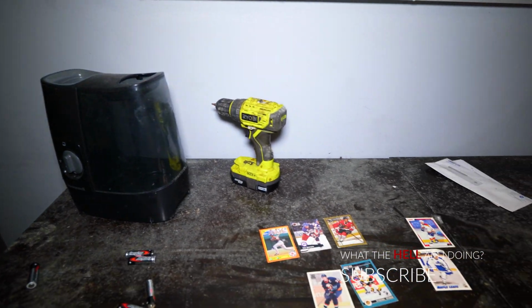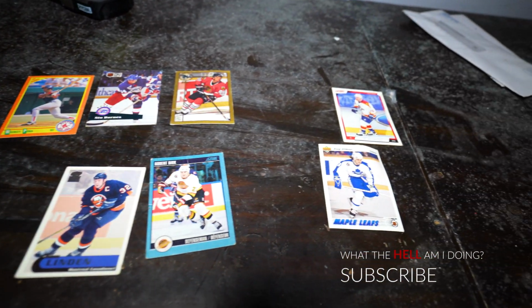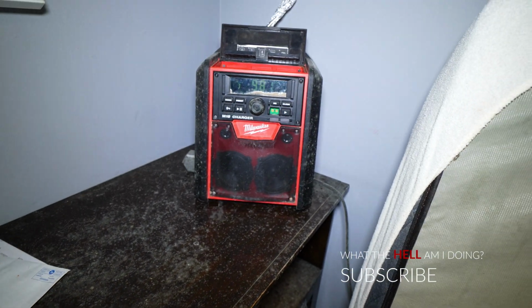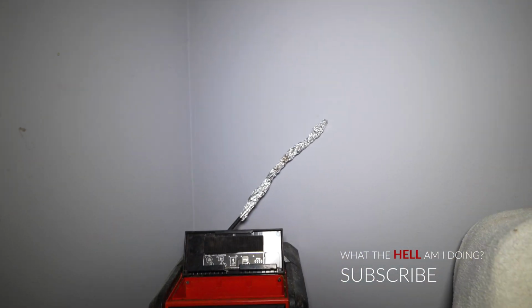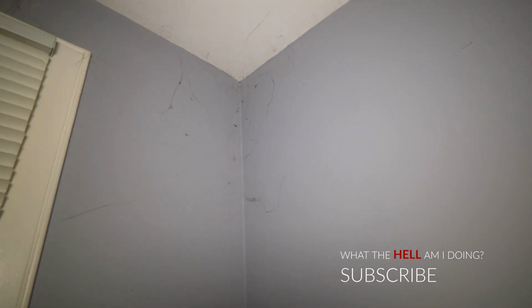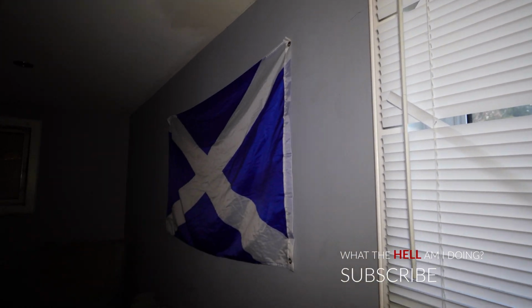Honeywell humidifier. Got some hockey cards left behind. Look at that Dougie Gilmore, 91, 92. They got an old Milwaukee radio in the corner here. Looks like it's on. It is on, it works. I like how they did the antenna hack to get better reception. Lots of cobwebs there. Look at that, you got the Scottish flag.